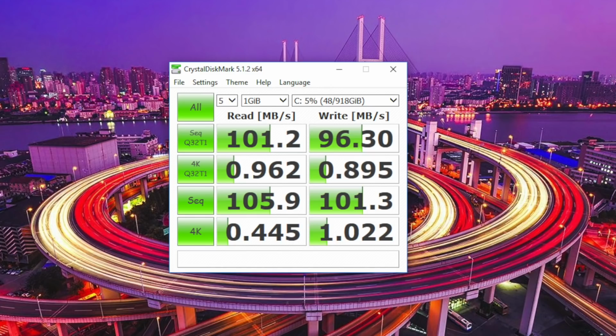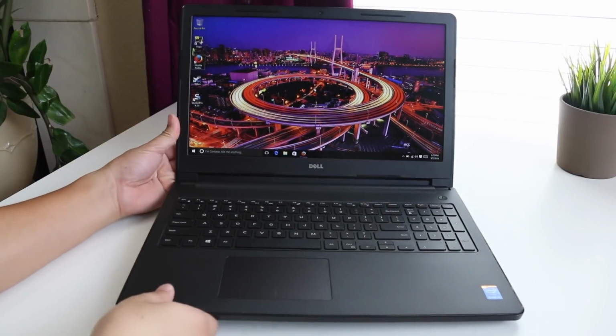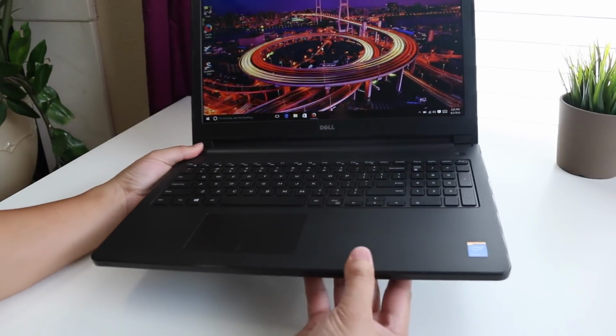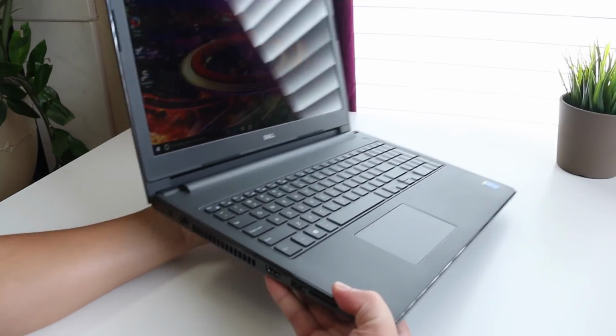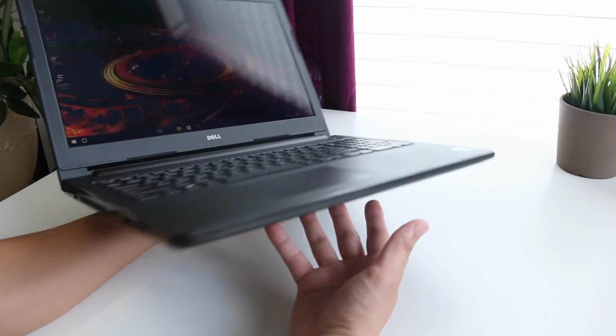Speaking of the internal components, the 1TB drive in here is very slow. It's running at 5400 RPM, so just keep that in mind. The design of this notebook is pretty bare bones. I mean, it comes in at $280, so don't expect anything spectacular. With that being said, it's not a bad looking laptop at all. The laptop comes in at 4.85 pounds and its thickest point is 0.9 inches.